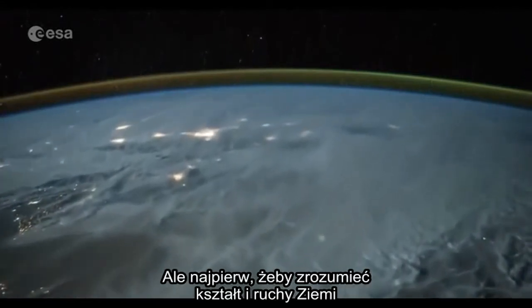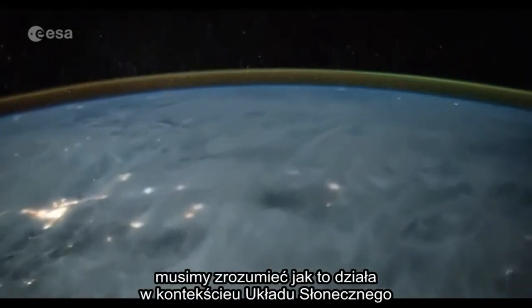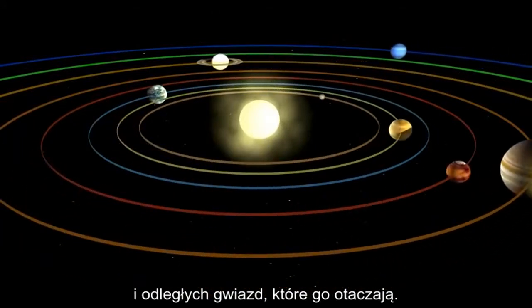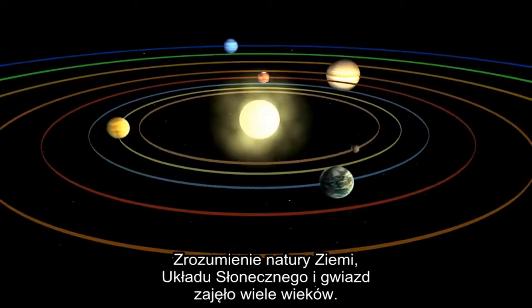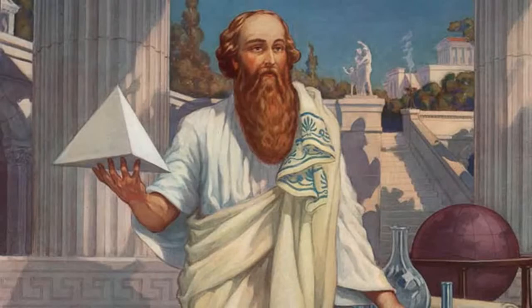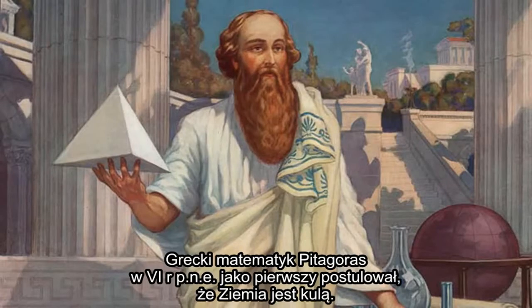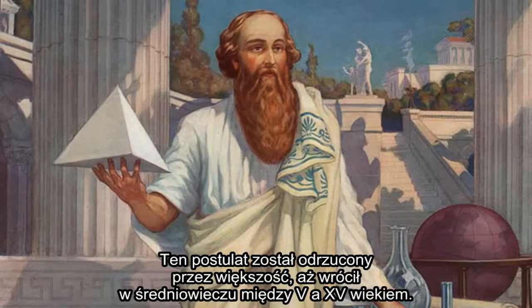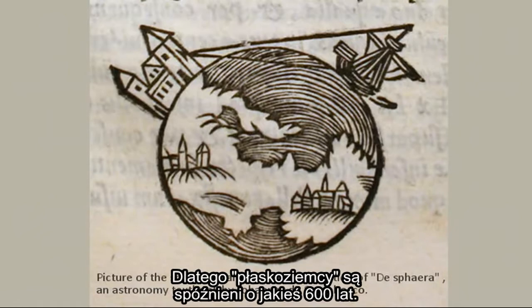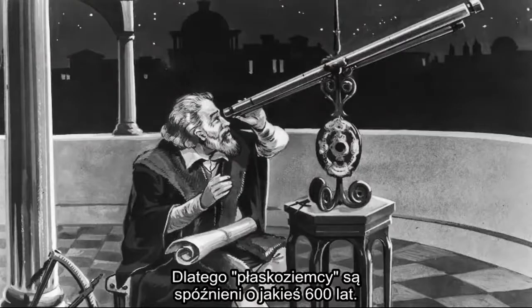But first, to understand the shape and movements of the Earth, we need to understand how it works within the context of the solar system and the distant stars that surround it. The nature of the Earth, solar system, and stars took many centuries to figure out. The Greek mathematician Pythagoras was the first to propose that the Earth was a sphere in the 6th century BCE, but it wasn't accepted by most of the world until the Middle Ages between the 5th and 15th centuries. So, flat earthers, you are only about 600 years behind the curve.